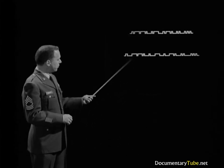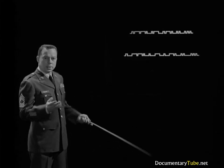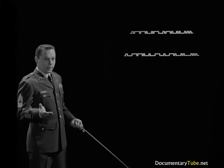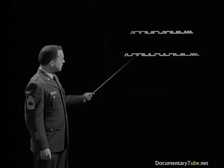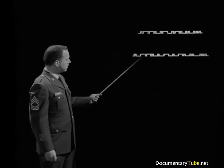This is an example of poor hand sending. Same word, Paris, but look at the difference. Irregular dits and das, haphazard spacing, no uniformity, no rhythm.